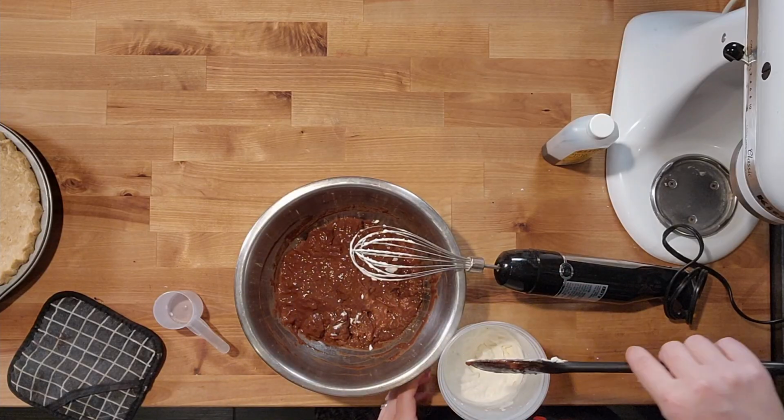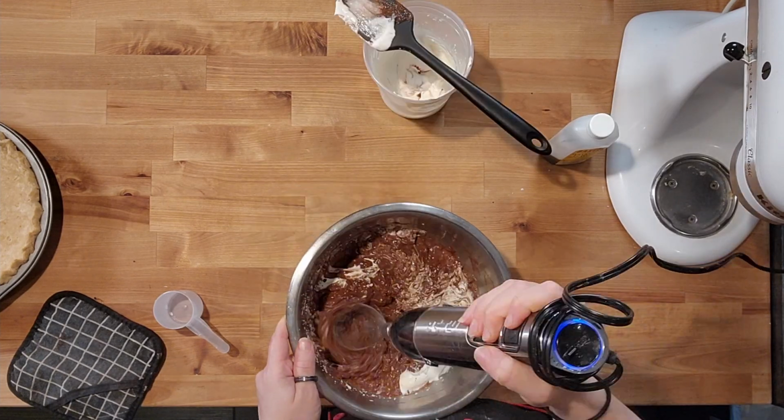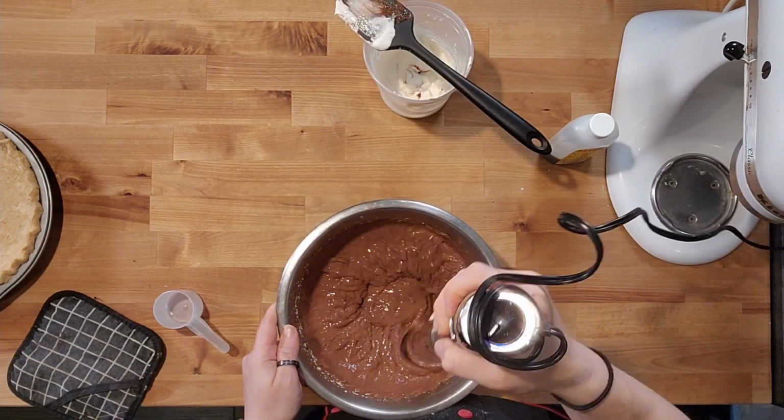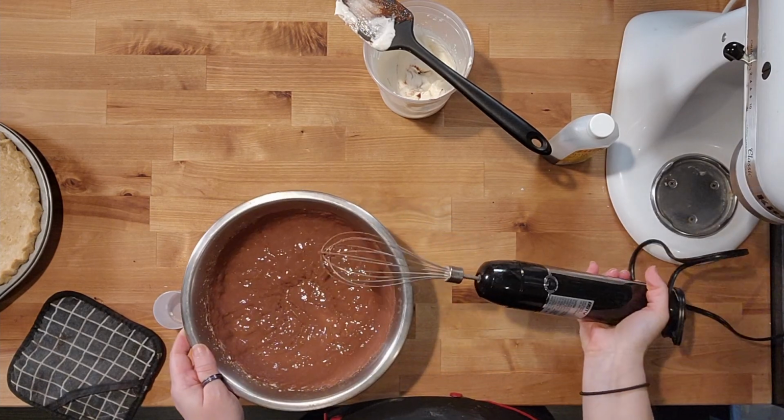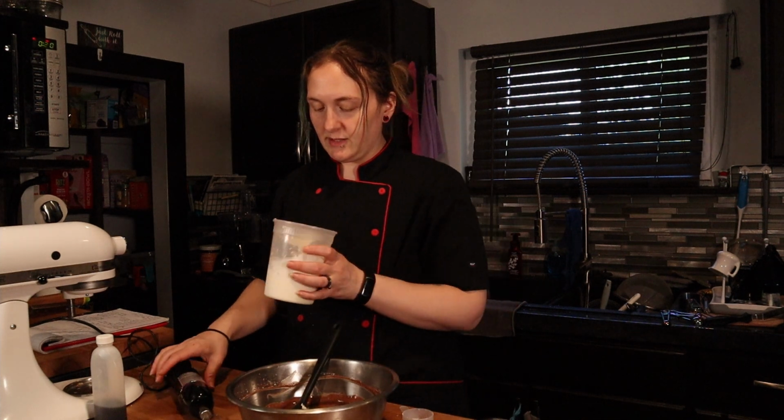I'm gonna take just half of this into here and whip it up. I got it pretty smooth, I'd say. And we're just gonna beat this up a little bit more and fold this into that.